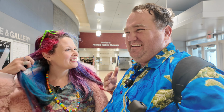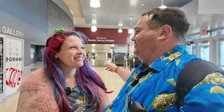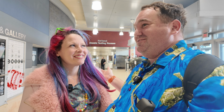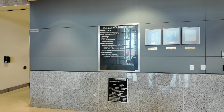This is Richard and Kirsten in Las Vegas, technically Paradise, Nevada, at the National Atomic Testing Museum. Or what do they call it? They call it the Atomic Museum, right? And here's what's really cool. This museum is actually in the National Nuclear Security Administration building. It's on the first floor, and then you have the Desert Research Institute higher up. I'll even show you. It's kind of weird. It's actually in what seems like a pretty secure federal building.